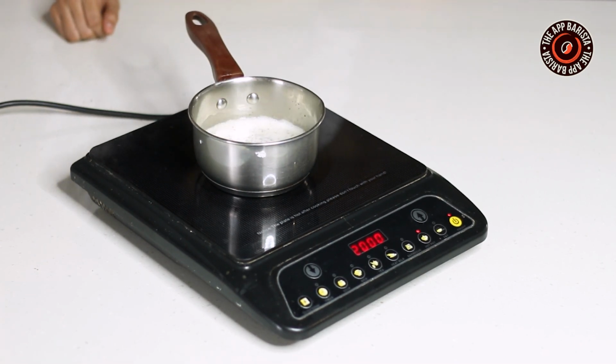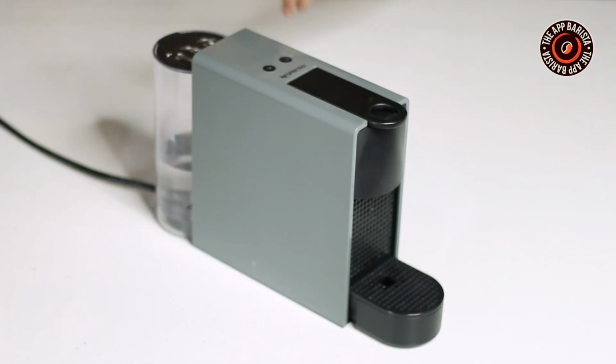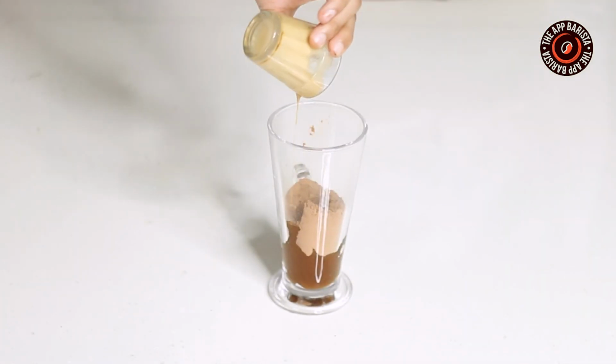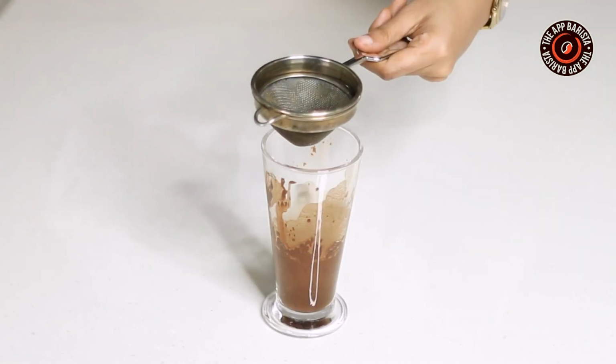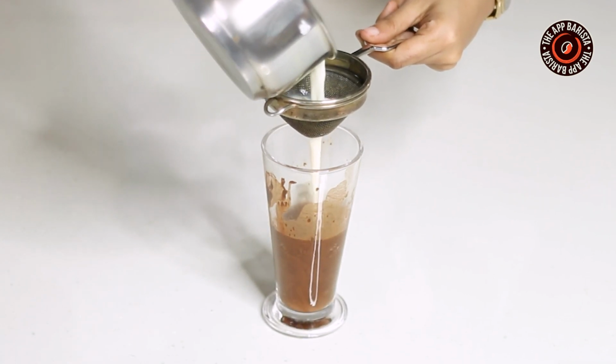Bring the pot to a boil, reduce the heat to low, and let it simmer for 15 minutes. Till then, prepare 1 espresso. Mix the espresso with 3 tablespoons of cocoa powder. Once your spices are infused with the milk, it is ready to pour. Use a small strainer to strain it. Pour it over the espresso and cocoa mixture.